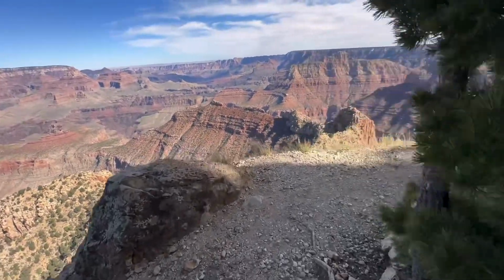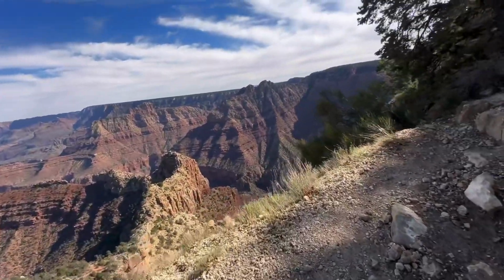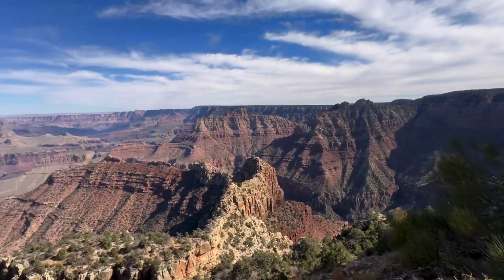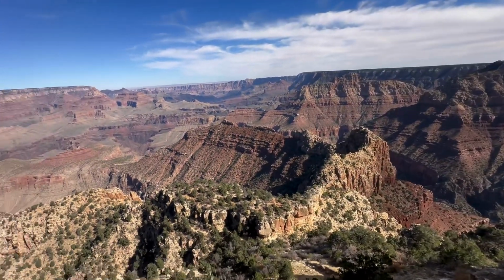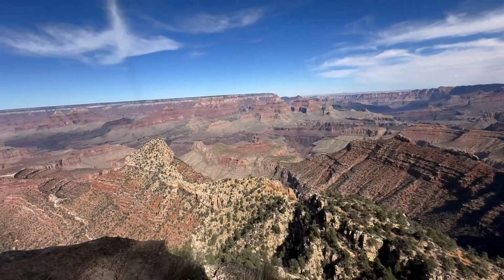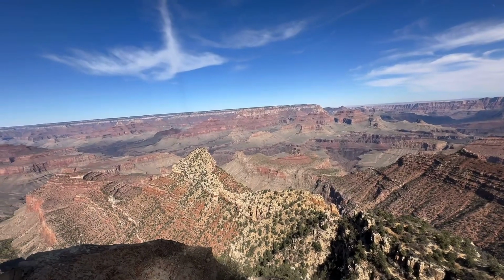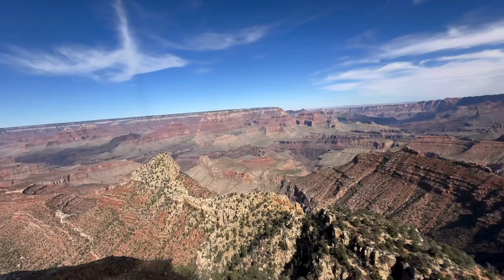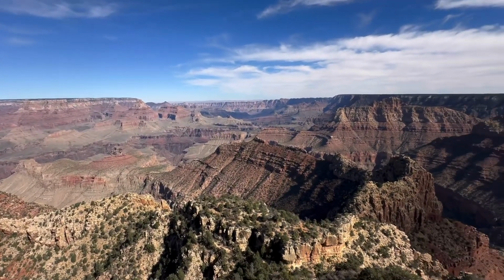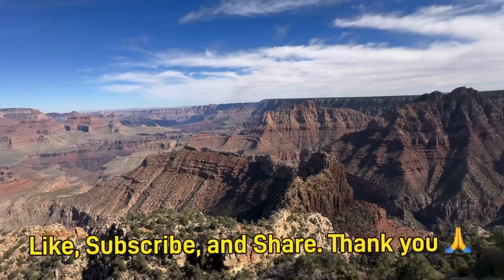Well, we're headed back up to the top, and this is an incredible view of the canyon from here. And this is the last day of the Leave No Trace course.